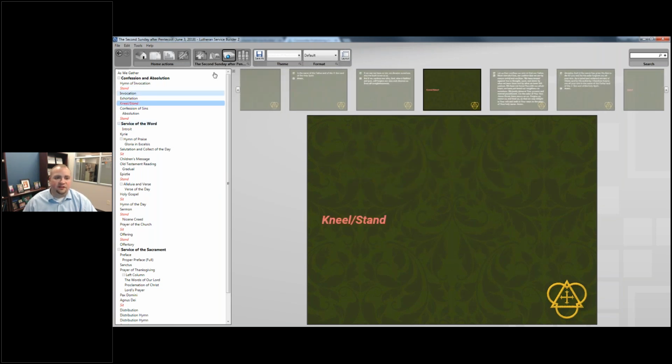So now you can export that, save it as a PowerPoint, and you're ready to go. It ties with your service. It ties with your bulletin. That whole process is pretty easy to have both the setup of the service, your customizations, and export it. You can do all of that within minutes, really.